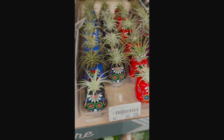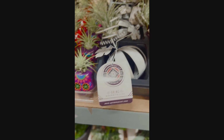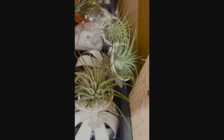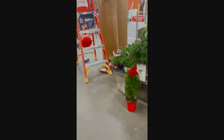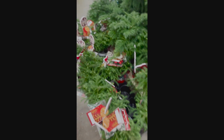Here come the Halloween air plants, guys. They were like $8. Especially the pumpkin, but they were not on sale. They're still there right now. Not on sale. Nice, right? And then they had some tiny Christmas trees. Not on the market for those.